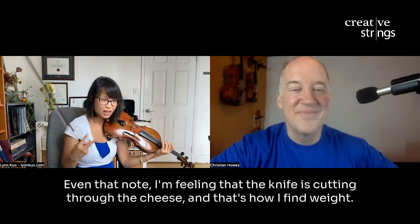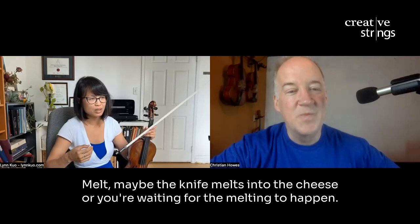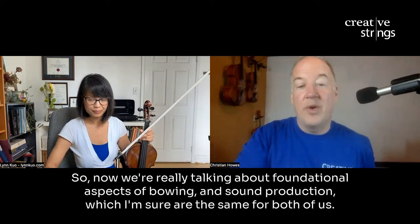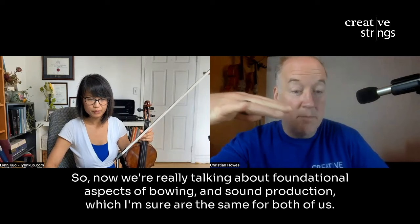Melt, maybe the knife melts into the cheese, or you're waiting for the melting to happen. That's how I find weight and contact. So for me, it's calm, consistent control of the bow, and contact. So now we're really talking about foundational aspects of bowing and sound production, which I'm sure are the same for both of us.